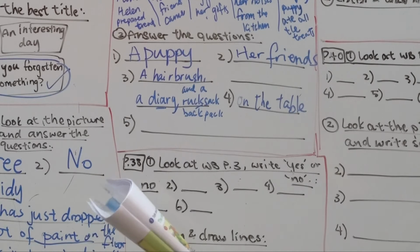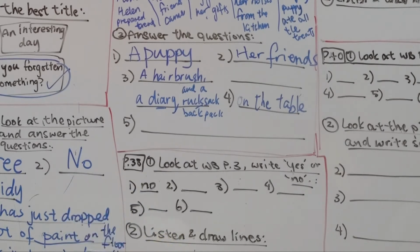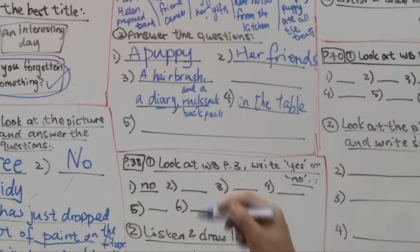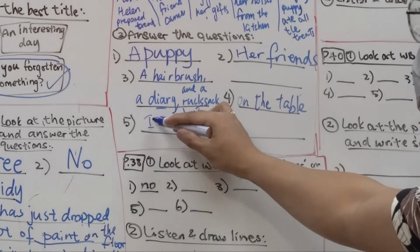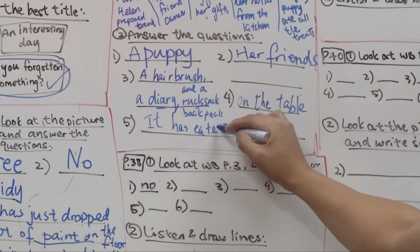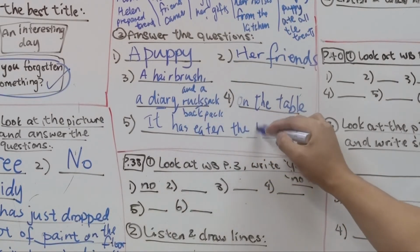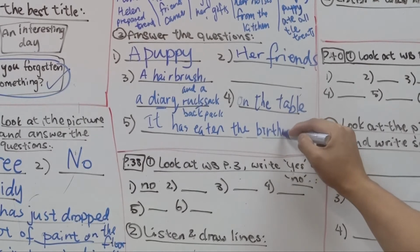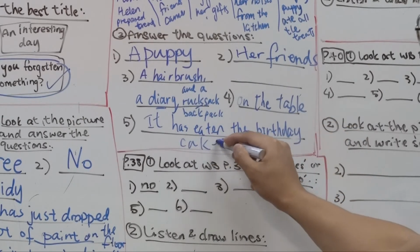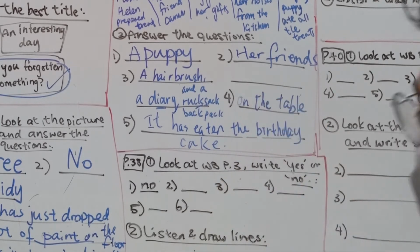Alright, number 5. What has the puppy done? What has the puppy done? What will you write? It has eaten the birthday cake. It has eaten the birthday cake. Right.